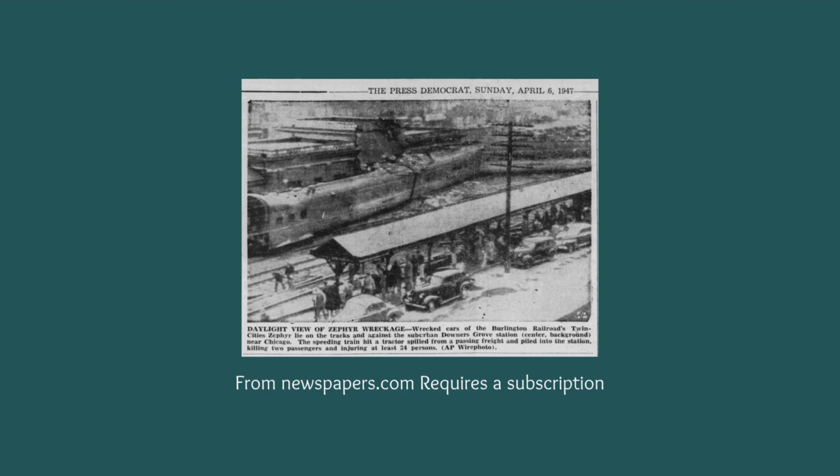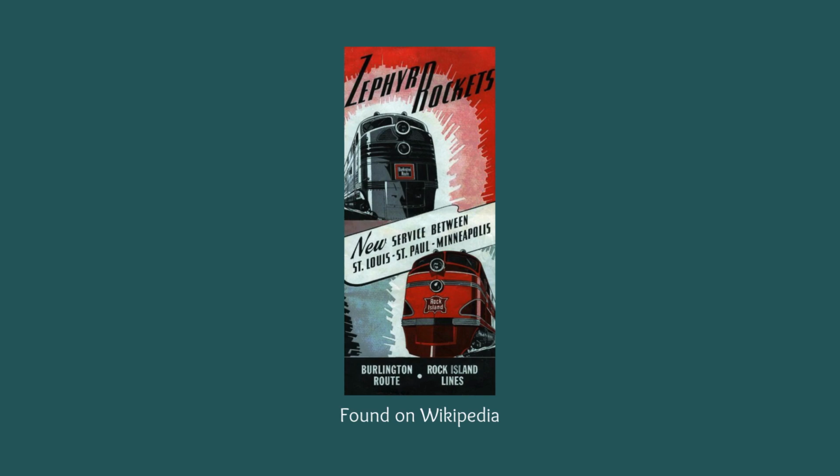The collision caused a derailment, injuring many and resulting in the deaths of 2 passengers and the engineer. The Zephyr Rocket was an overnight passenger train running between St. Louis and the Twin Cities. It operated from 1941 to 1967, and an old advertisement I found highlighted the fact that it had drawing rooms, double bedrooms, standard berths, deep cushioned reclining seats and coaches, extra comfort, no extra fee.